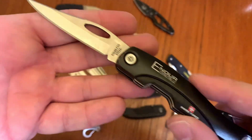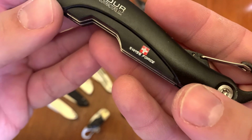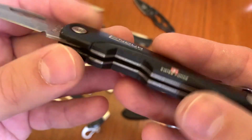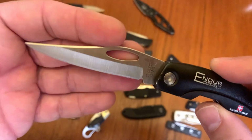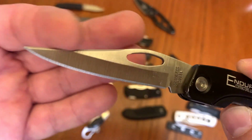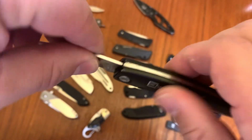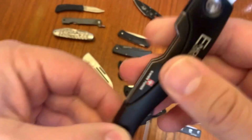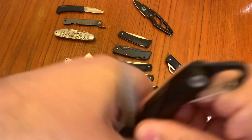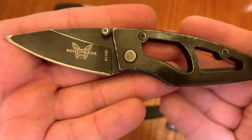This one is another one that has a carabiner clip on it. Swiss Force. Sounded vaguely familiar to me. I think I might have been confusing it with Swiss Tech, one of those other companies. Again, this is a similar blade shape. Technically we would call this a clip point, but it's a curved clip point, so it's kind of dramatic. Some belly there. Don't know what kind of steel it is. It's fine. No lock on this, it's just a slip joint knife. Nothing special, but perfectly reasonable for $3.